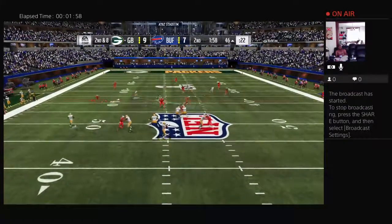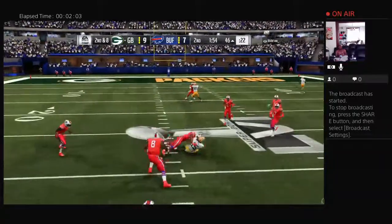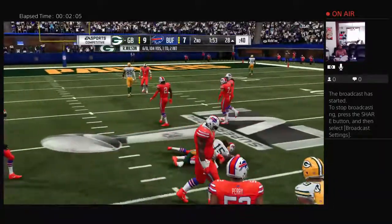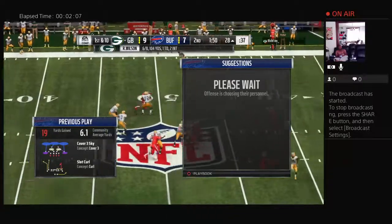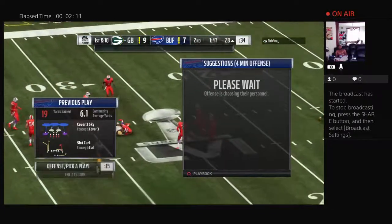On second down, here's Wilson. Throw left side, complete. That's Fuller. And he's going to get this inside the 30. They call it a gain of 19, and it moves the chains.